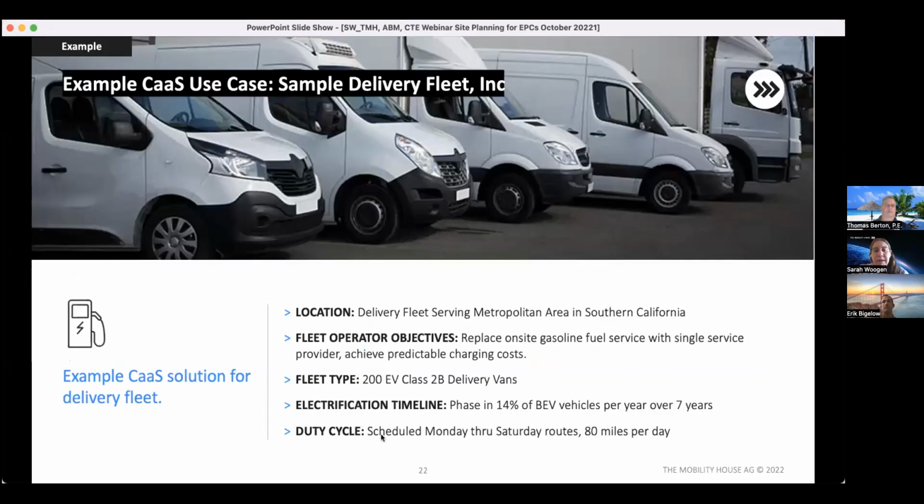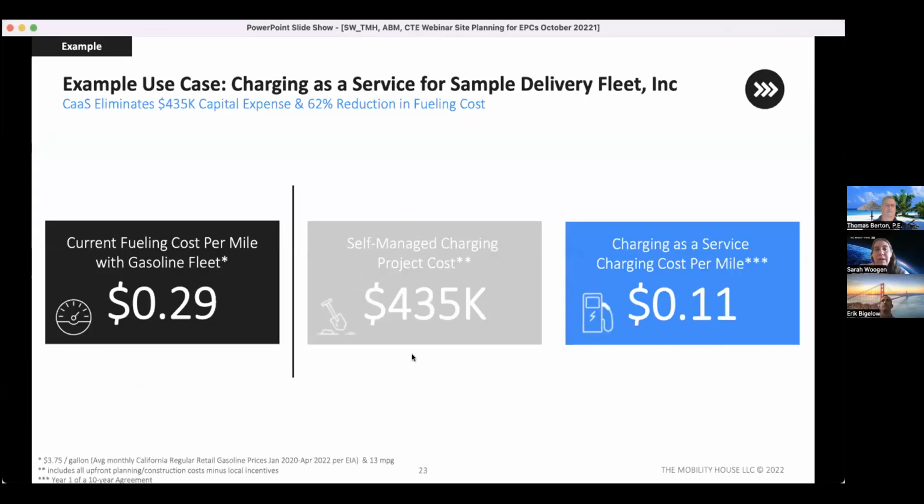What I'm showing here is an example of a charging as a service depot, a turnkey solution. This was a delivery fleet with 200 vans that run 6 days a week in Southern California. With charging as a service, they're able to take their current fueling cost that comes out to about 29 cents per mile and reduce that all the way down to 11 cents per mile by using electric vehicles. And while doing that, they are also able to avoid this $435,000 upfront cost for the infrastructure. So it really comes out in your favor. You're paying less per mile and you're avoiding all that upfront cost to get the chargers.